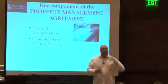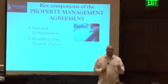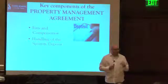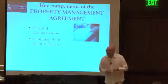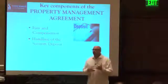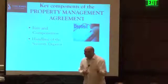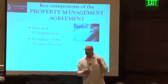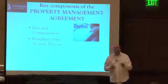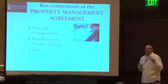That's very important. The states that require you to do things with that security deposit enforce that by doing audits on your business. They'll audit the property management company, for instance, and they'll want to see your bank statement or your escrow account statement, and it's got to be to the penny. You've also got to see the language in the property management contract and make sure that it is also being adhered to. Very important.